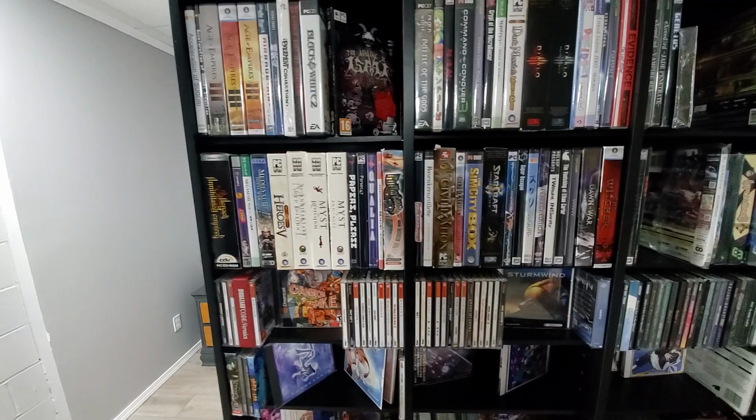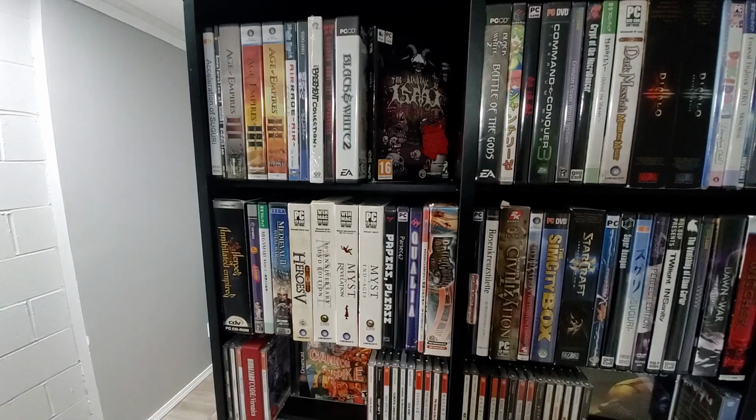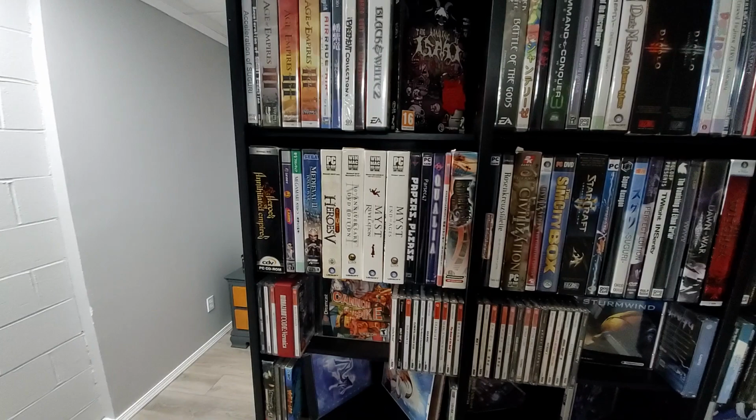Of course, I have to mention The Binding of Isaac, probably one of my favorite games of all time. This is the PAL Flash version, the early version of the game, right after Wrath of the Lamb came out, before they did the Rebirth version of it. And so this is fun. It's a lot harder. It's got a low frame rate compared to the newer versions of the game, so it's challenging. And then we have, of course, some Dreamcast stuff here.